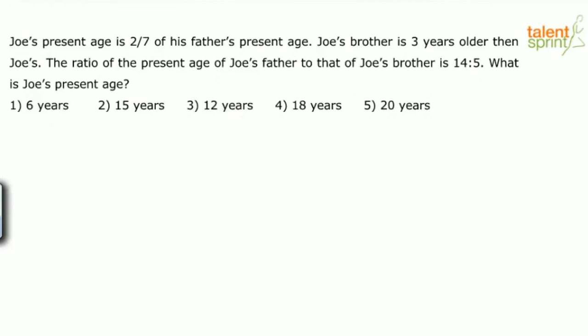Okay, so one last question on ages. The question says, Joe's present age is 2/7 of his father's present age. Joe's brother is 3 years older than Joe. And the ratio of the present age of Joe's father to that of Joe's brother is 14:15. What is Joe's present age?